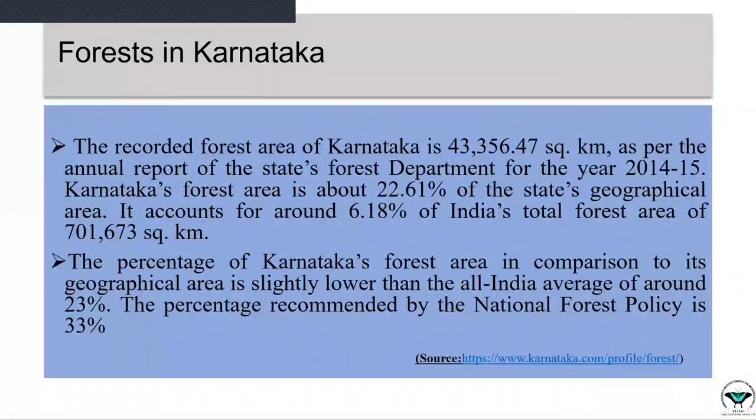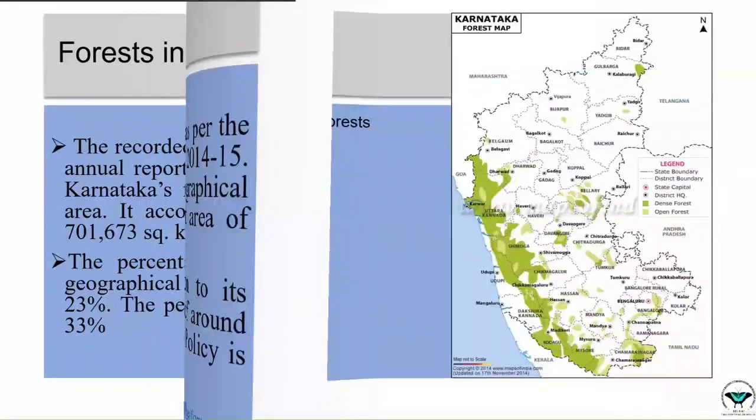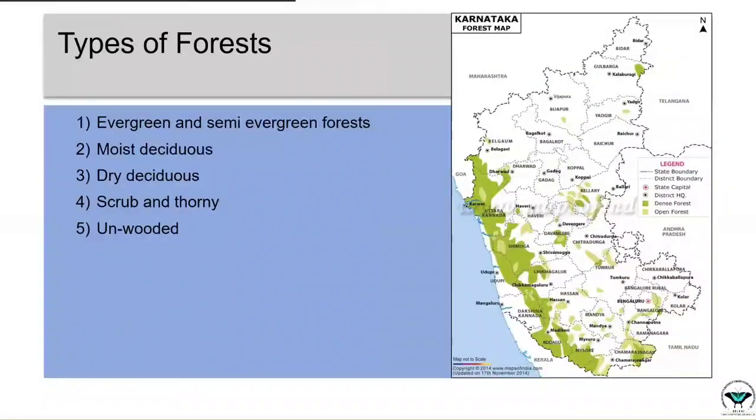Here is a quick glance at the forests in Karnataka. The recorded forest area of Karnataka is 43,356.47 square kilometers. Moving to the next slide, here are the types of forests: evergreen and semi-evergreen forests, moist deciduous, dry deciduous, and scrub and thorny. You can see the forest map of Karnataka also here.